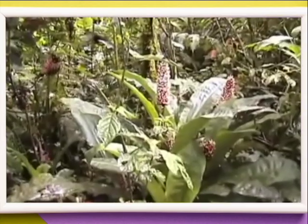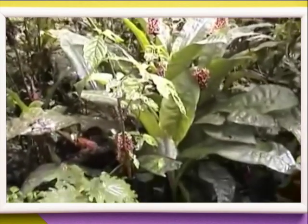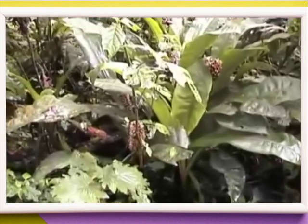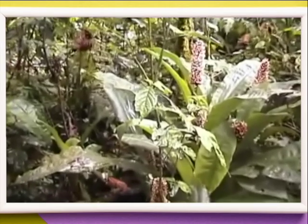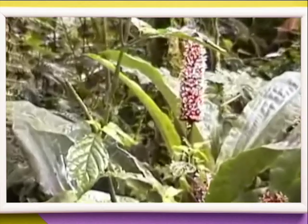Can humans eat the fruit? Yeah, they like it very much. And it's called Dracaena. That's the name of that plant. You hear that? That's the other bird, the black-billed turaco.